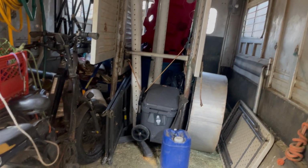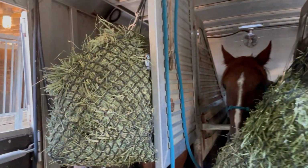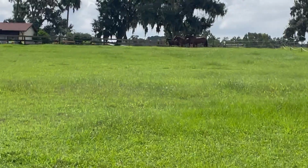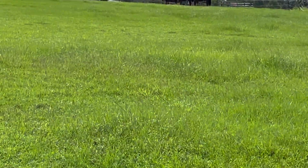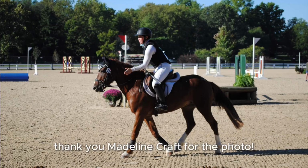Hours later, it's all packed. Loading up. Odyssey and I may not have come home with any ribbons, but we had a great experience. It was very good for him to get in there and learn all the things that he did, and I am super proud of him regardless of how our rounds went. We drove through the night again and got there early in the morning, and here's the boys out in their field later that day.